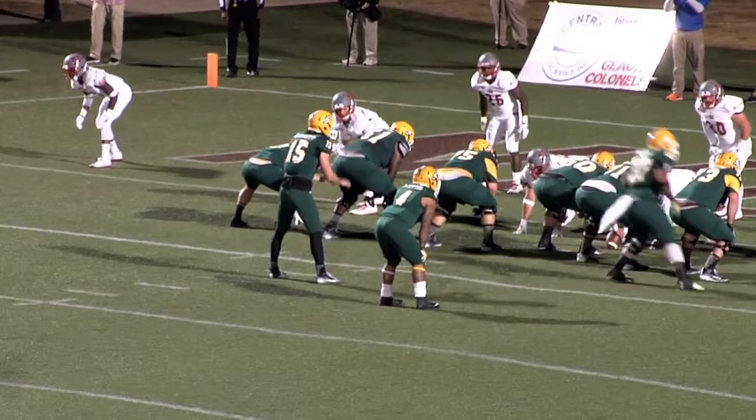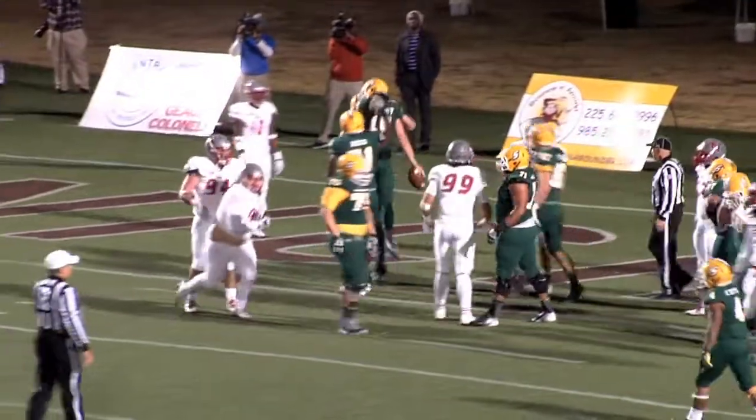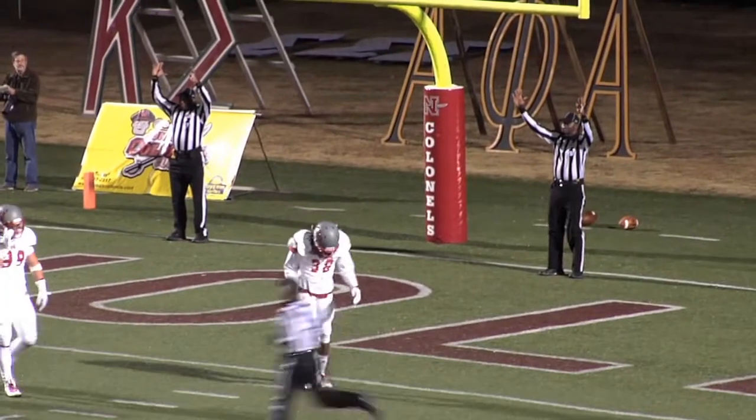Juwan Rogers motions right side. Barnett wants to keep, turns up. He's fumbled the football. He actually regained it, and he's into the end zone. Touchdown, Lions. Snap is clean. Kick is up. It's good, and it's 24-3 with 2:54 to play first half.